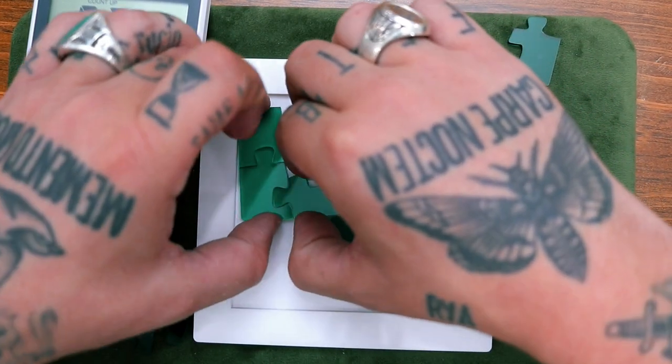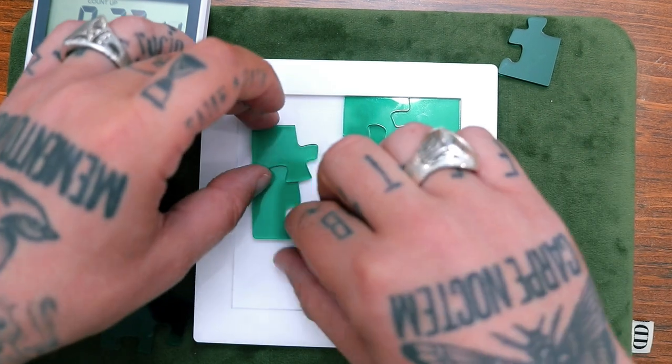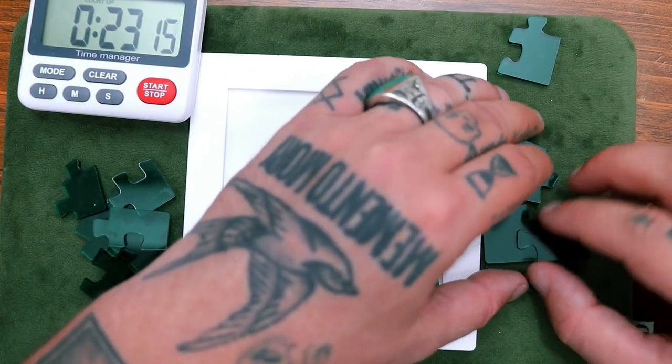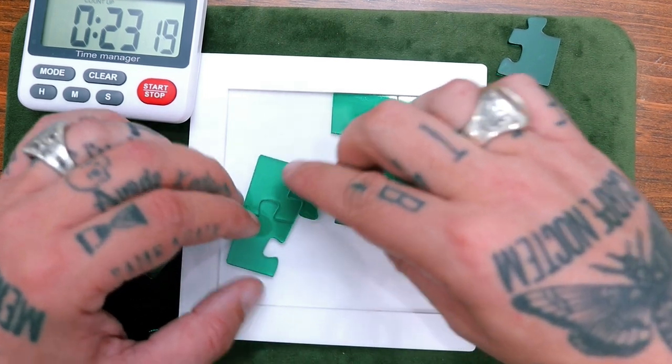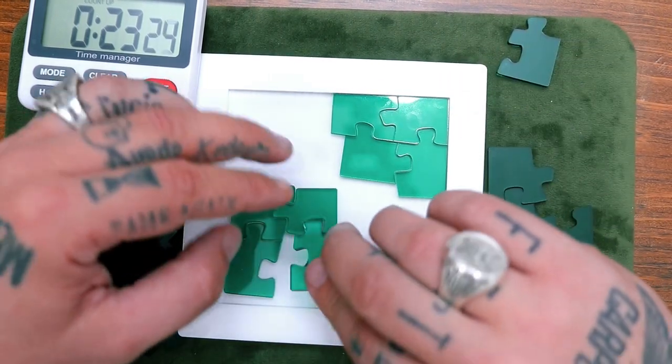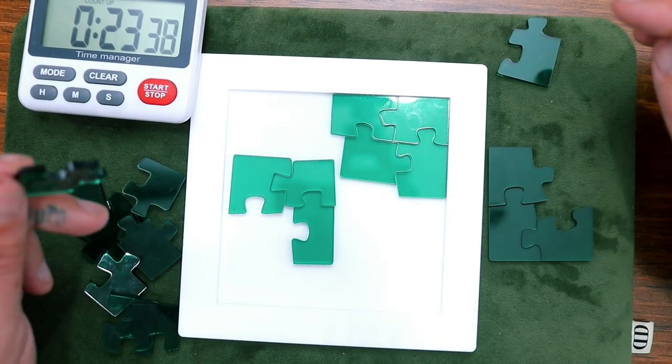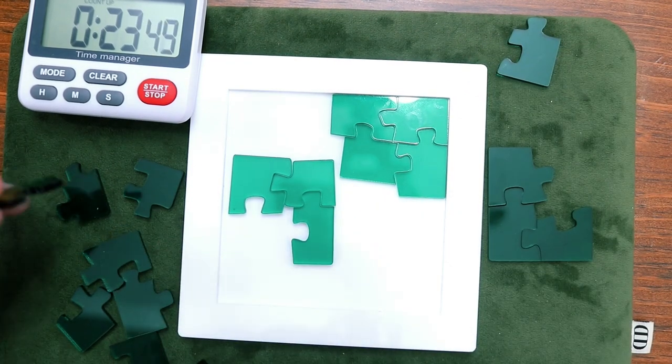Okay, so maybe we leave this aside and we try the other one. So we'll put this right here. Maybe we'll try working on this one here. Again, process of elimination. Yeah, nothing's gonna fit there, am I correct? So that piece is probably wrong. There's definitely no piece that can fit there.